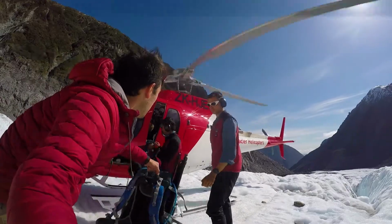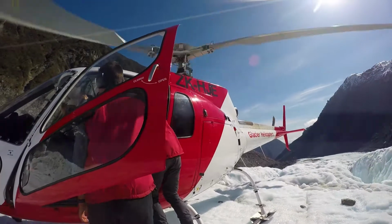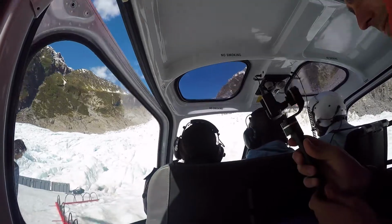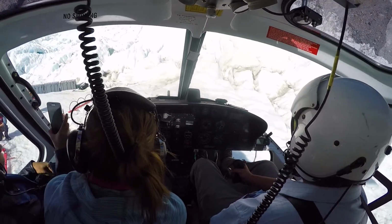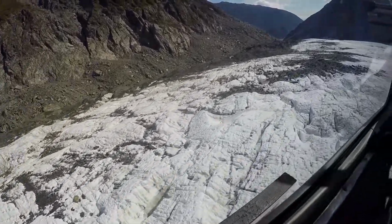We really love the fact that it's so noisy, so dangerous, so chaotic. I really enjoy it. And as soon as the helicopter takes off, we see the glacier from a whole different angle. We see it really kind of flat, but we've just been inside the glacier between all those towering ice peaks and those ice caves.